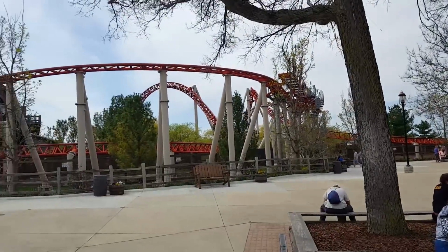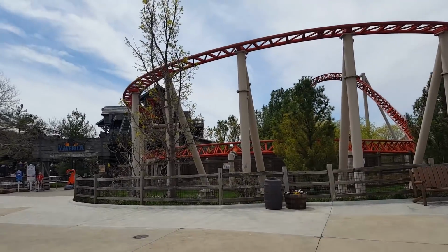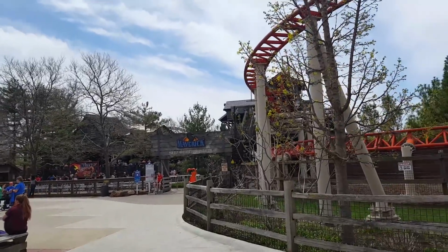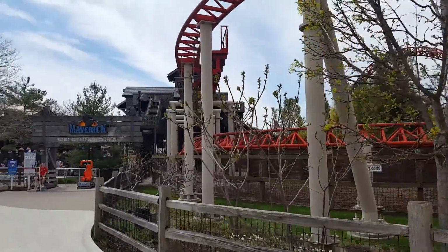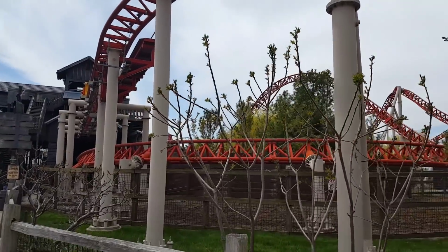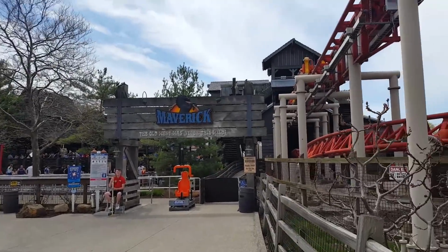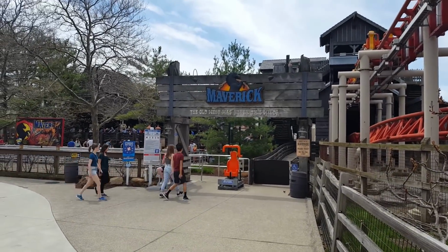Also, of course, there is Maverick in here for 2018. First of all, the opening of Steel Vengeance has not decreased the wait time. As you can see, there's still about a 1.5 hour wait for Maverick, but they are reinstalling some new show scenes inside of the tunnel that were originally with Maverick way back when it opened. So even Maverick's getting a little bit of a facelift this year to go with Steel Vengeance. Still a long wait though. Still got to wait a while for Maverick. Well worth the wait though.